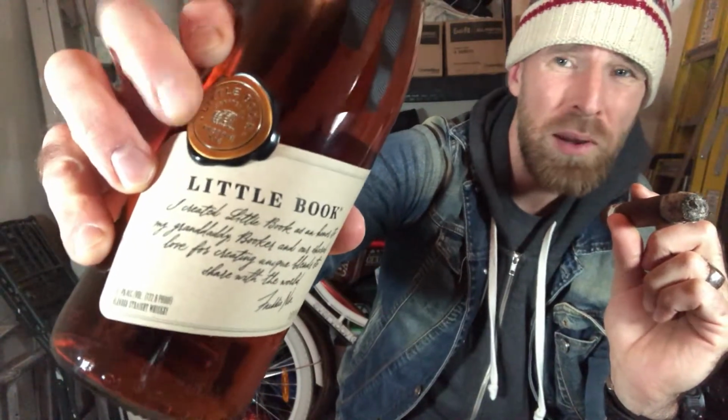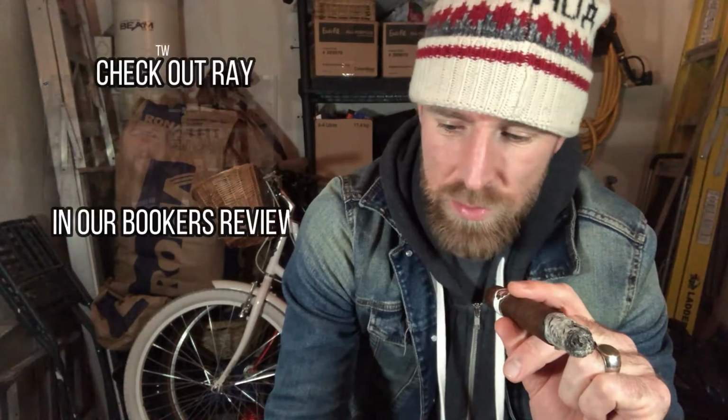Hope you're ready. It's a bottle of Little Book. If you know your stuff, you've heard of Little Book. I have not heard of Little Book. This was gifted to me by the brand ambassador, Ray Daniel himself, for Christmas. And I held on to it for an extra week, and I can't wait to review it, can't wait to taste it.